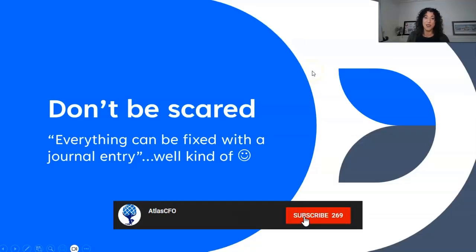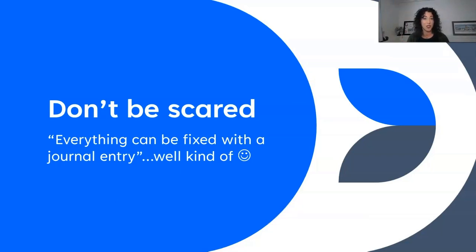Let's get started. So the first thing to talk about is don't be scared. A lot of people tell me that they are scared and nervous whenever we get into journal entries, and they're just uncomfortable. Well, you don't need to be scared of journal entries. In fact, I was taught that everything can be fixed with a journal entry. Well, that's not exactly true, but it gives you the idea and the freedom to know that if you make a journal entry and you make it wrong, you can fix it. It's okay. Don't be scared of them. In fact, they are a very useful tool, and we are going to be talking about that today.